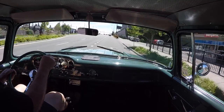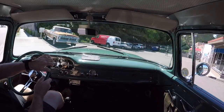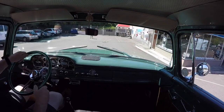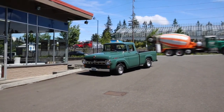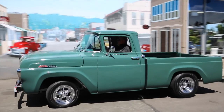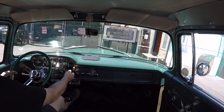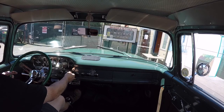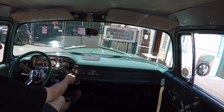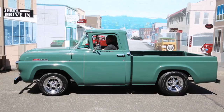Well, we're back to Drager's, and I hope you enjoyed this short ride on the freeway so you get an idea how this truck looks going down the freeway. I got to tell you, it's a nice rig. Runs and drives great, and it is fun to drive. And you can always open up the pipes anytime you want. And of course, you can close them back down again. I think that's so slick and so much fun.